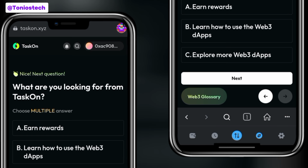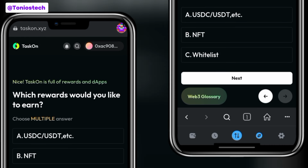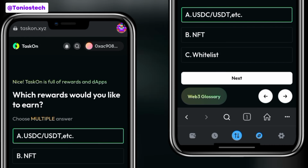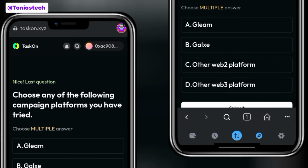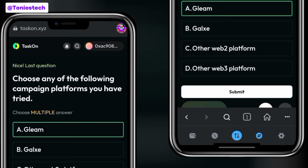So you can do exactly all of what I am doing on this page, or you can skip this section if you already know how to go through it. You can just fast forward the video to the next part. But basically, this task is important. Look at these questions I'm answering on the page.